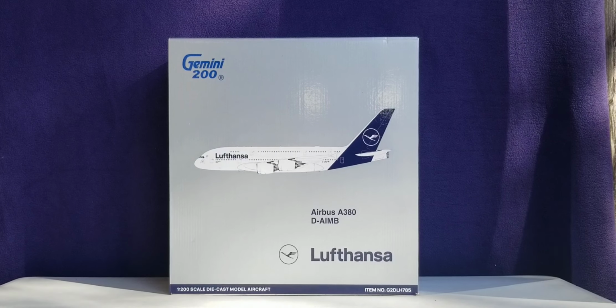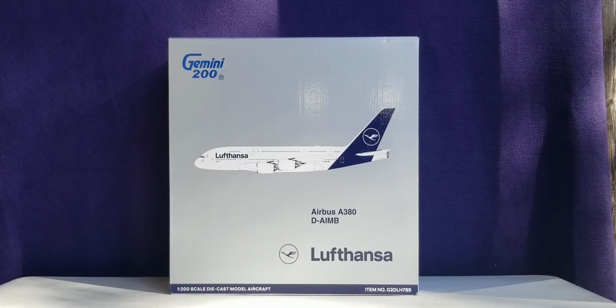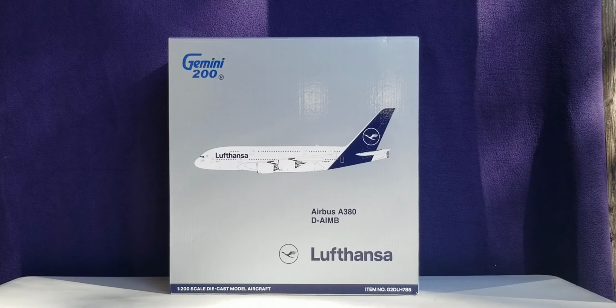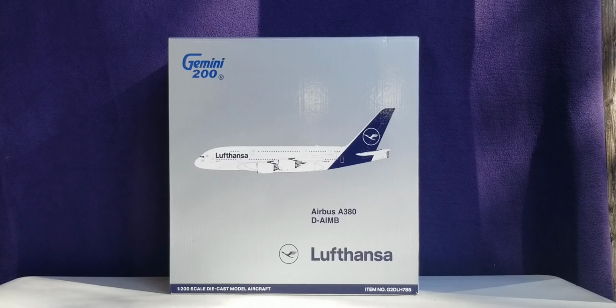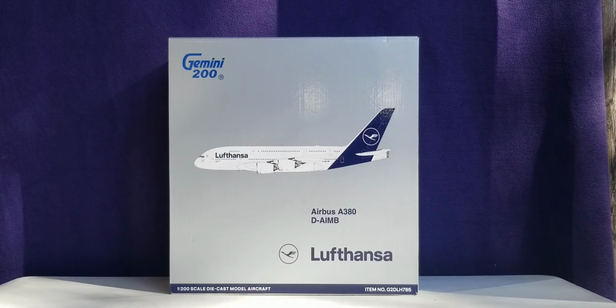Today I'll be doing a review on a Gemini Jets Lufthansa Airbus A380-800 in their current 2018 revised livery scheme in a 1/200 scale model. I purchased this model from Airline Museum and their website address is www.airlinemuseum.com. But first, before I go into details about this particular aircraft model, allow me to share some information about the history of Lufthansa and how they came about, if you would please.